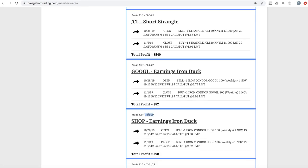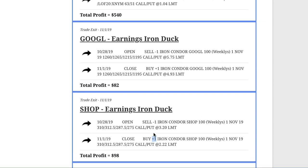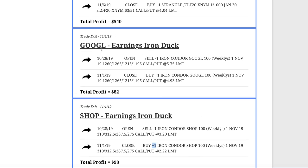Our first closed trade was in Shopify, ticker SHOP. We did an earnings iron duck. They released earnings and we held this trade through the earnings announcement. For just a few days, booked a small profit of $98 on that trade. Only did one contract, as you see there. Next trade, another earnings iron duck in Google, and booked a small profit of $82 there. That's what we call a beak profit. Hit that duck right in the beak, so just a small profit.